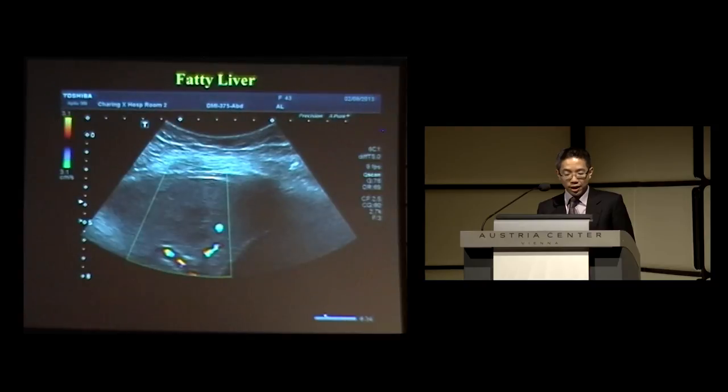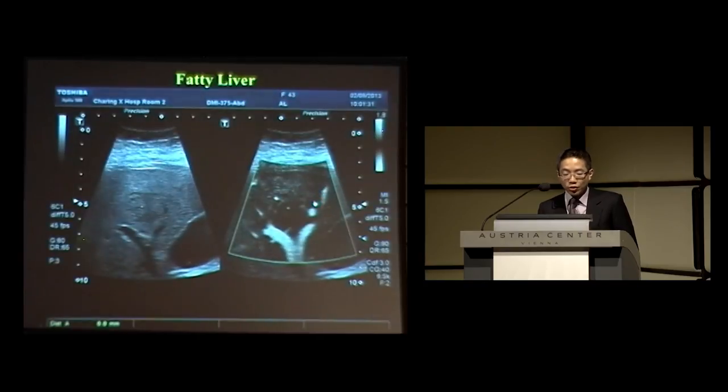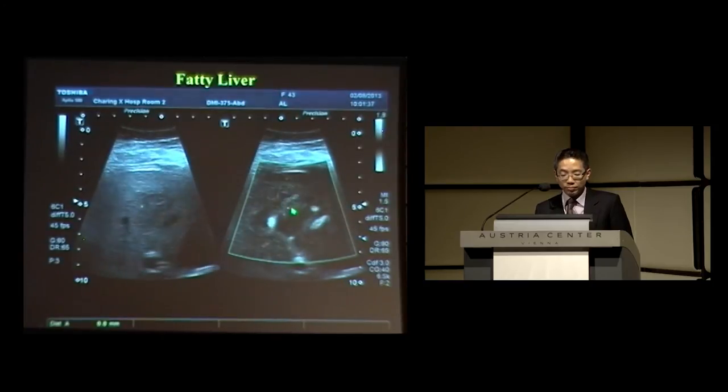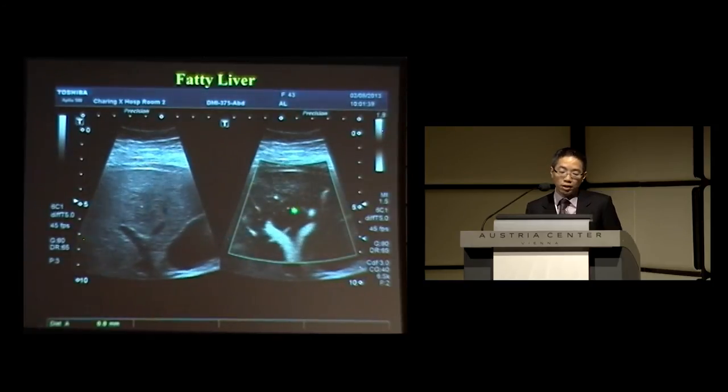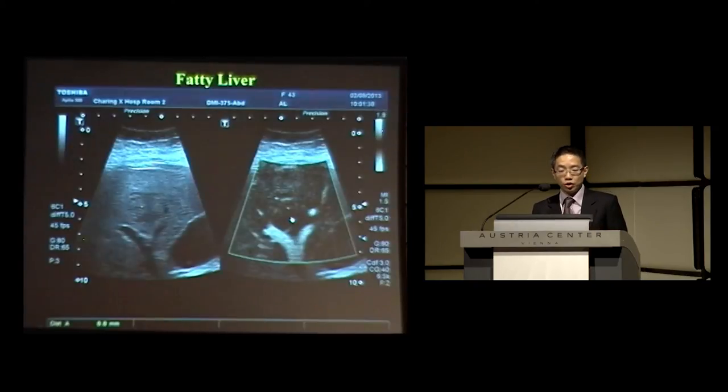And as I play the clip, there was no flow at all on power Doppler. But when we turned on SMI, you can clearly see some blood vessels flowing through this area on SMI itself, confirming to us that there was no distortion of blood vessels and this was just a fatty liver.